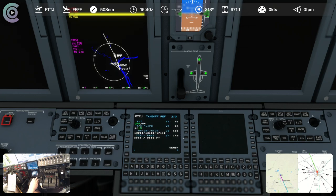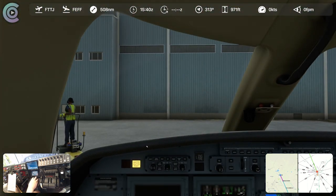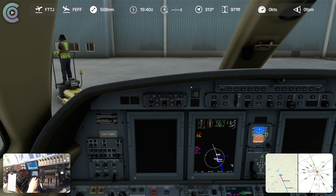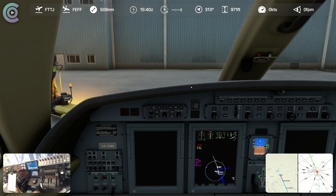So we get to go to the next page. There's the V-speeds. Send those to the PFD, please, and we're good. That means we're ready for the actual aviation stuff. We are ready for cockpit to ground. Pushback here. Tech. We will be ready shortly. Roger.